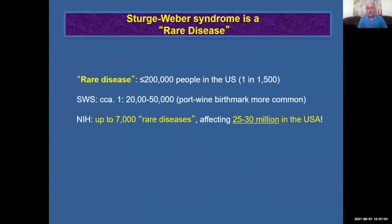So I think it's important to realize that Sturge-Weber syndrome is one of up to 7,000 rare diseases, and they're all competing for attention, and they're all struggling with the same issues that we have. That we have a lot of unmet needs that Dr. Loeb talked about, and there's limited funding, obviously.